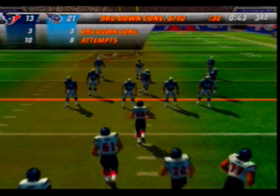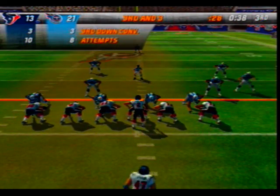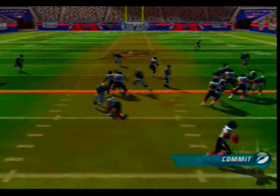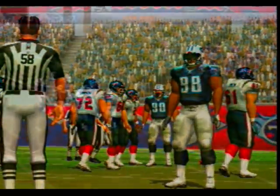Ball on their own 27. Ball on the 27-yard line. Great shoot. Pull back handoff. Nice play fake. They reached him just as he was throwing. The defense dug in their cleats and held their ground on that series of downs.